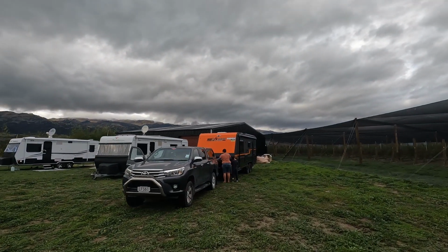Well, good morning. The sky is lightening up now. We're getting ready for some good forecast. We are going to head towards Alexandra, or to the Clyde Dam actually. Going to camp there for a few nights if we can get a spot.